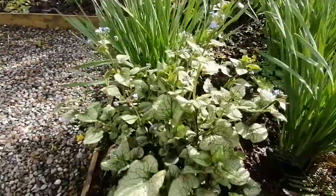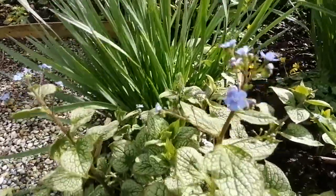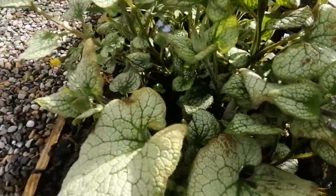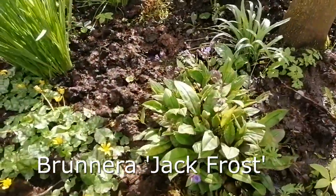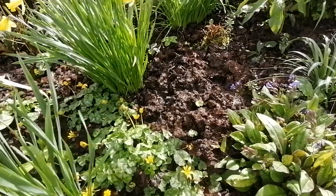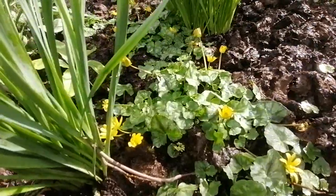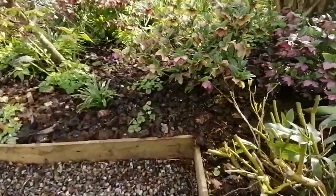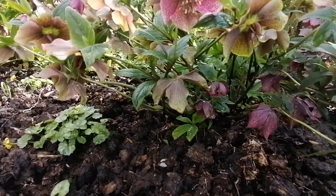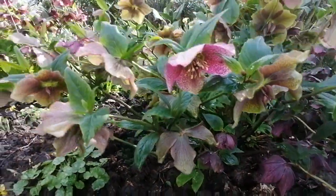We've got this lovely Brunnera, which is a variety called Jack Frost. And we've mulched the bed with well-rotted manure, and we're keeping the celandines here as well. And these are all self-seeded Lenten roses, or Helleborus orientalis.